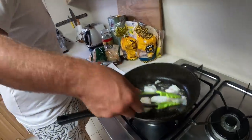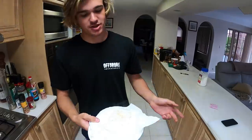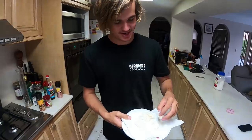Smaller pieces already, so the big ones are going to take just a little bit longer, but have a try. It's the first time I've ever eaten cold trout. Everyone says it's amazing, but here we go.